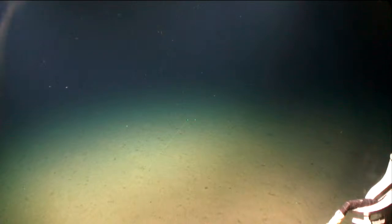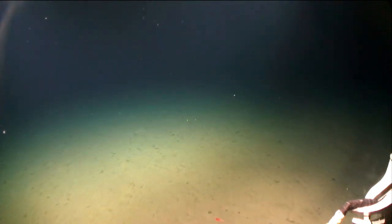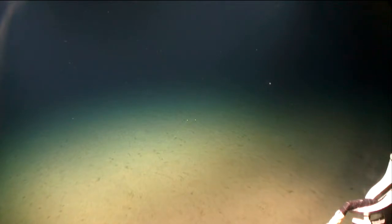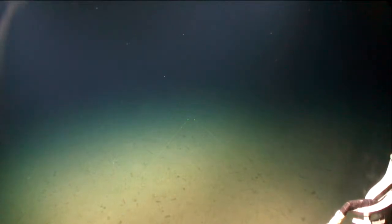Cole, how far have we gone in our transect thus far? Okay, we've gone about 200 meters in the transect. How long were we transecting for? We transect for about an hour, and it gets us about 600 meters or so across the seafloor.